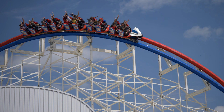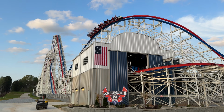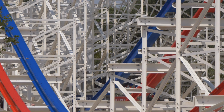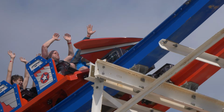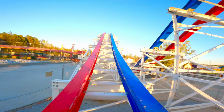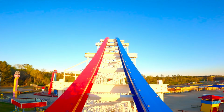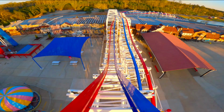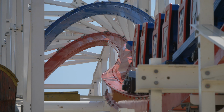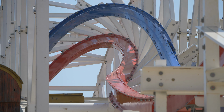Maximum airtime and minimal laterals, that's pretty much what this ride is about. The double up into a large down surprised me during this next element. You really feel the pull of the train here in the back, and the way down lasts much longer than you expect. This is a big hill, and it's right before the highlight of the ride for me, the turnaround over and past this Western-themed building.